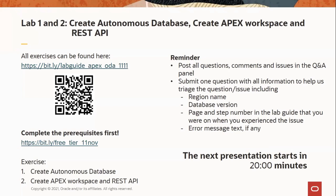For those that already completed the prerequisites, please go directly to lab number 1, create an autonomous database, and after that complete lab number 2, the creation of Apex. As a reminder, don't forget to post your questions in the Q&A section, and one of our panelists will answer.